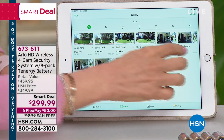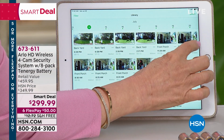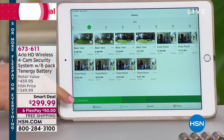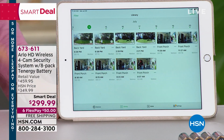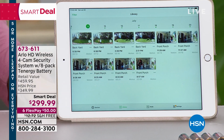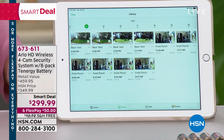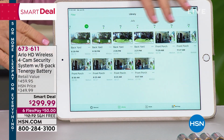Now, if you want to save them, all you have to do, there's little dots here. See where it says download? You press download right there. Boom, 2 seconds, I downloaded it permanently onto my camera roll. So you own that forever? I own it forever. You can send it to the police. They hold up, these video clips will hold up in a court of law. It also stores them for 7 days free.